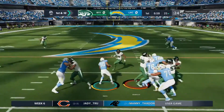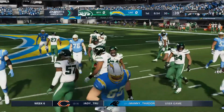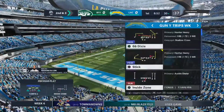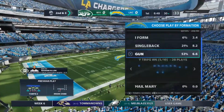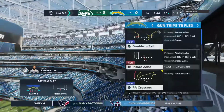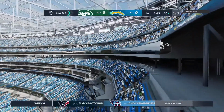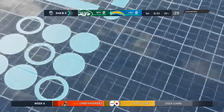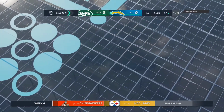Here's the first carry for Austin Ekeler. And this will be a gain of 5 as he gets it to the 30. Austin Ekeler, the ball. He was solid last week, over 100 yards in their victory on the ground. They want to get that going again. Absolutely. What they also understand is that from week to week, it's not necessarily the same, but they want it to be, right? What they saw last week on the ground, they want to see in this game as well.